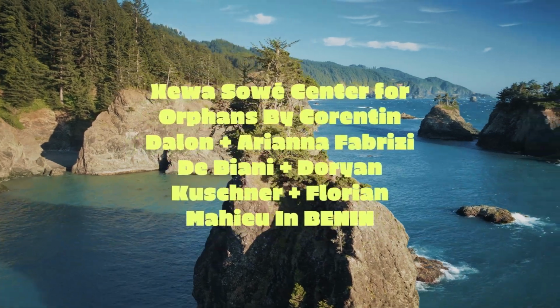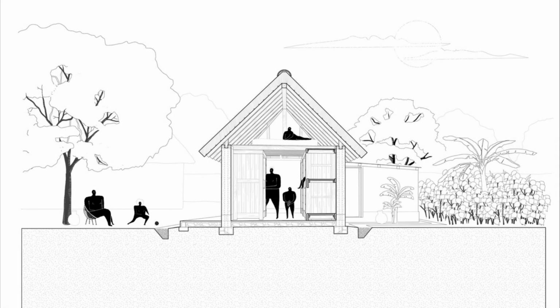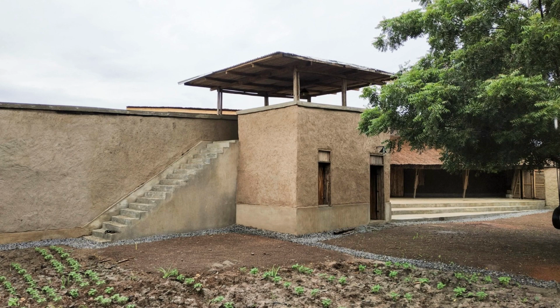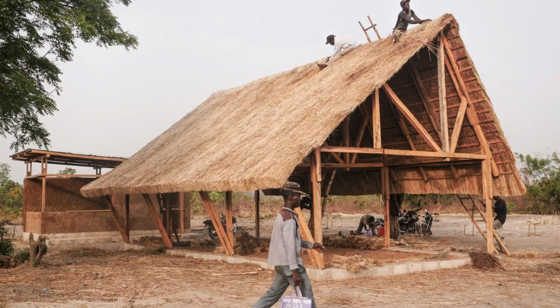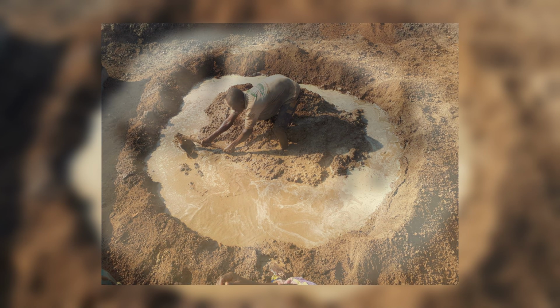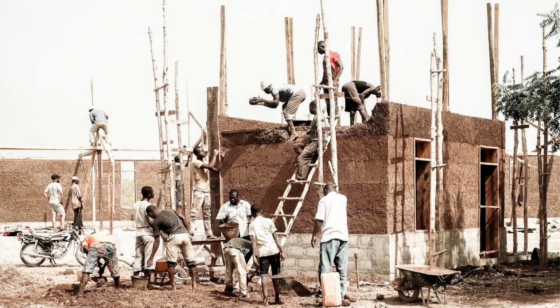Xewa Sowé Center for Orphans by Corentin Dalon, Arianna Fabrizi De Biani, Doryan Kuschner, Florian Mahieu in Benin. The Xewa Sowé Children's Center includes emergency accommodation for 24 children, a food center to ensure self-sufficiency for 30 children, a large vegetable garden, a field of artemisia, an anti-malaria plant, a farm, a kitchen, and a refectory. A public center, accessible to the villagers so that the children are in touch with the community, includes a library, a study room and an office for the administrator.